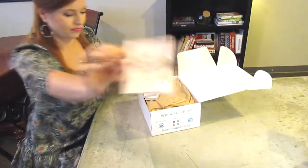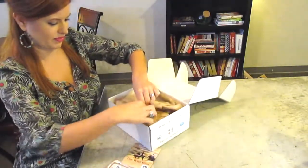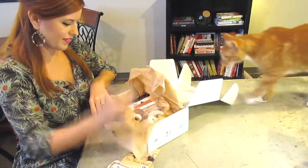So here's our little insert. Oh, and I have some coupons. Okay, so it's very cutely packaged. Aroma Getaway. So let's dig in and see what we have. Oh, wow. This is lots of goodies.